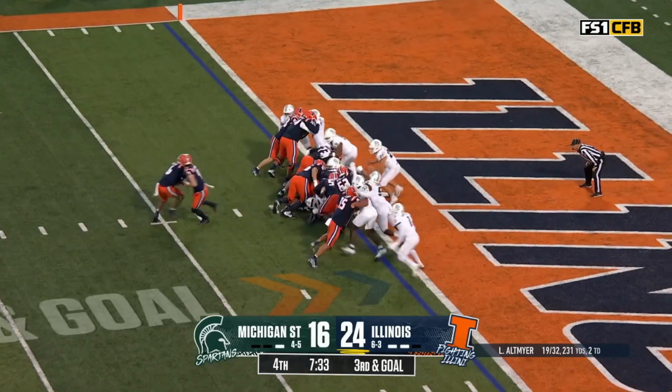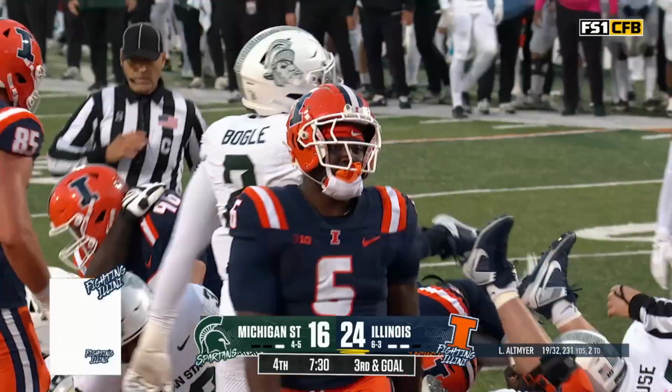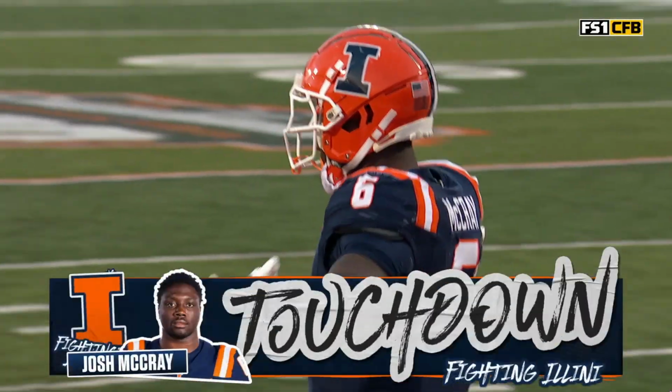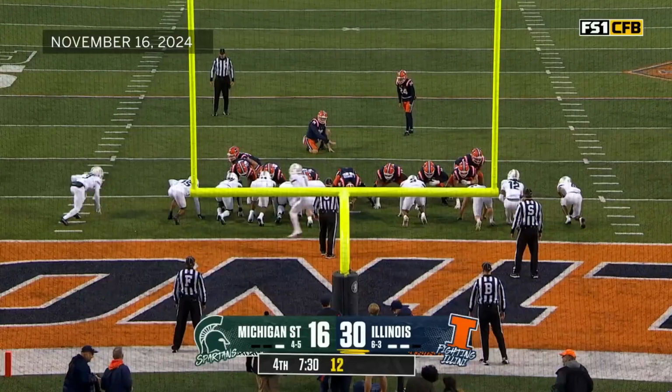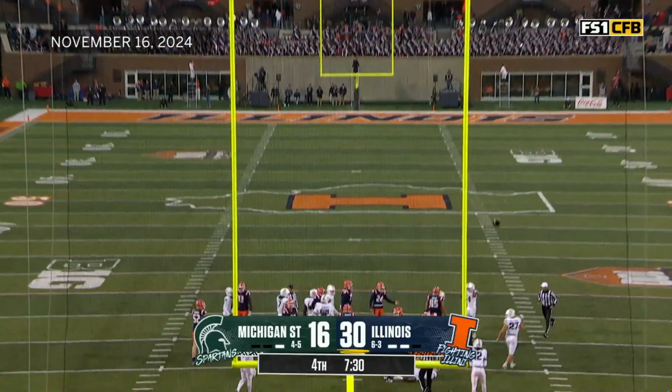Extra lineman in on a heavy package. McCray leaps over the pile. Touchdown, Illinois. On their heavy package, TJ McMillan, redshirt freshman. And the extra point is good.